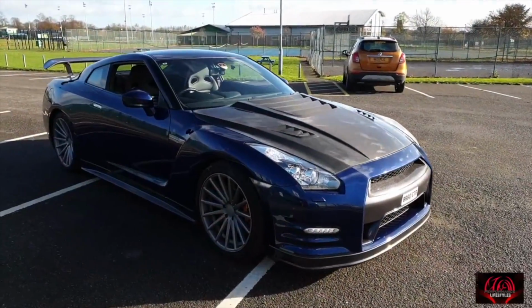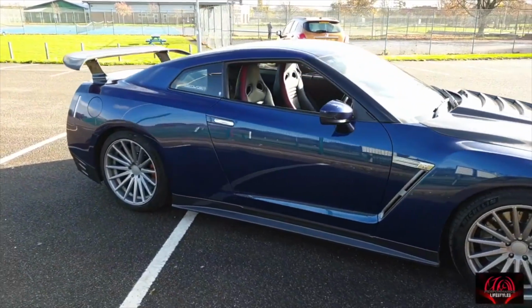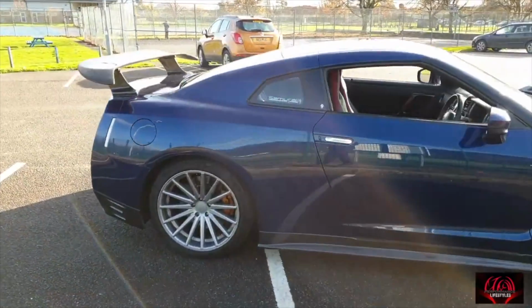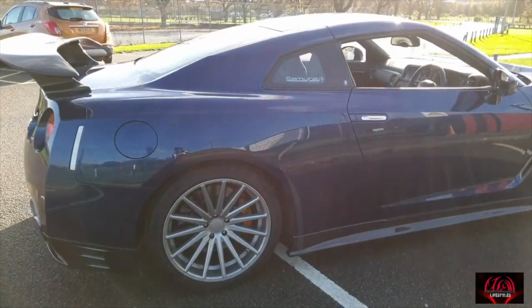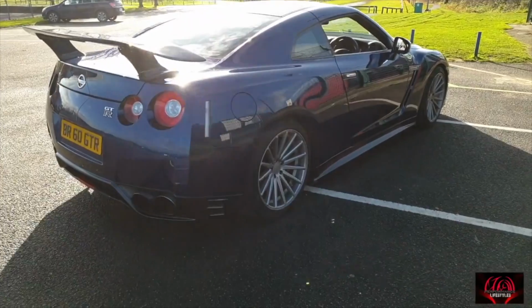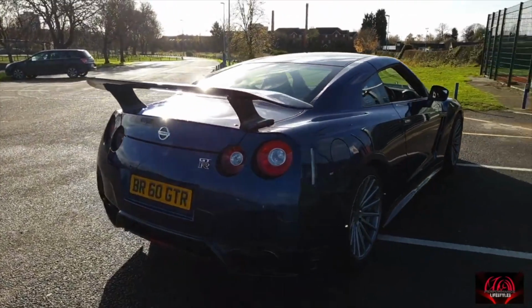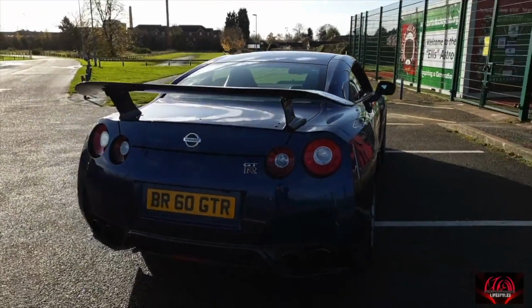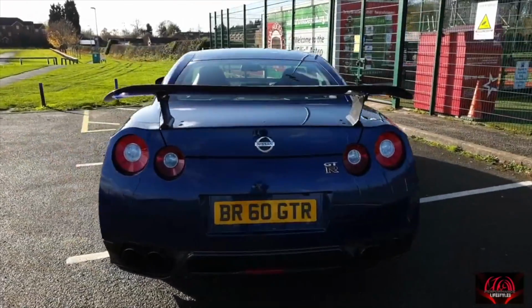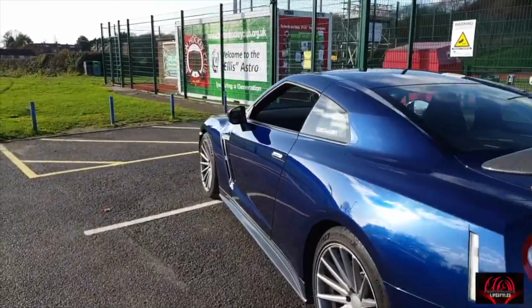So here it is, the Nissan GTR R35, and I must admit it's a monstrous car, to be fair, with the power it's running as well. It's obviously a massive improvement over standard power. In standard form, they're a beast of a car. Honestly, they're a monster. But when they've had a few little bits done to them, it completely transforms them.